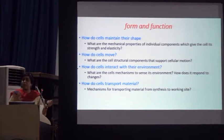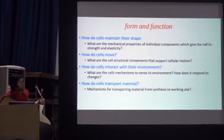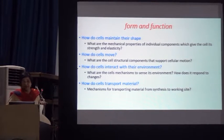How does it keep its shape? Second question, how do cells move? What are the different components of the cell which support this movement? Third question, how does a cell interact with its mechanical environment?